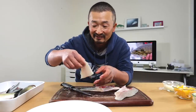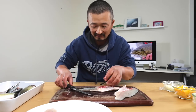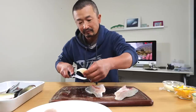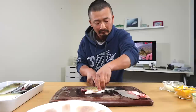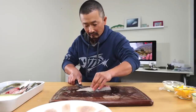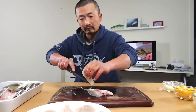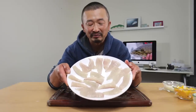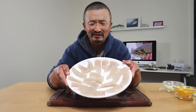So there, this piece of meat right here is completely boneless. Perfect. Well, there you go, there's another piece. So there you have it. I got one plate of beautiful bass chunks ready to be deep fried. And this was actually pretty easy to cut up. I was kind of surprised how fast everything took.